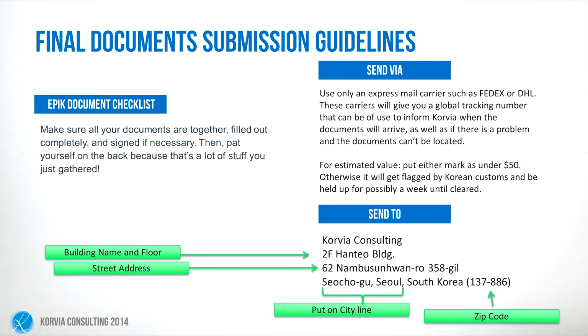Okay, so how are you going to submit this? First of all, make sure everything's correct, everything's filled out, everything's signed. Then pat yourself on the back, because that's a lot of stuff you guys just gathered. I know it's taken a long time and it made you go nuts for the last 3 months. Anyways, how are you going to send it?